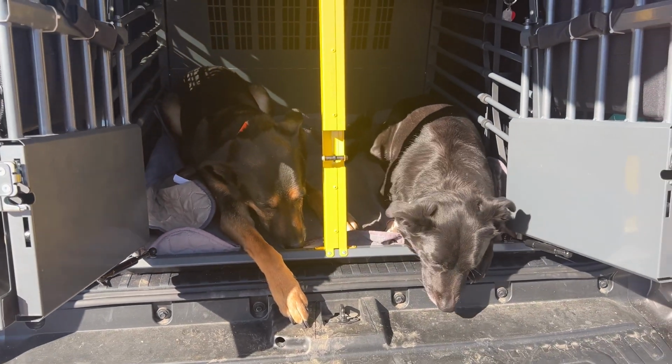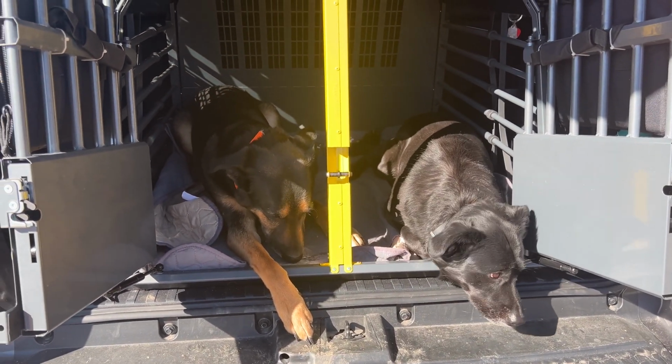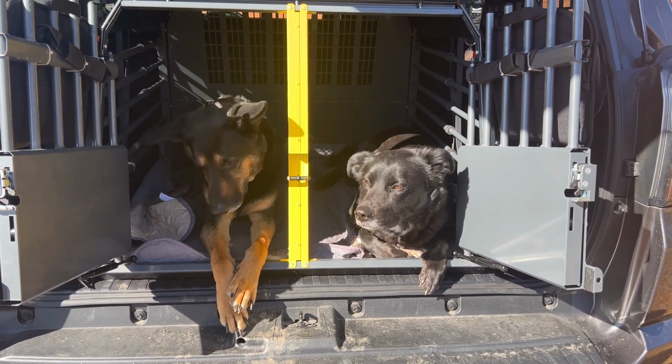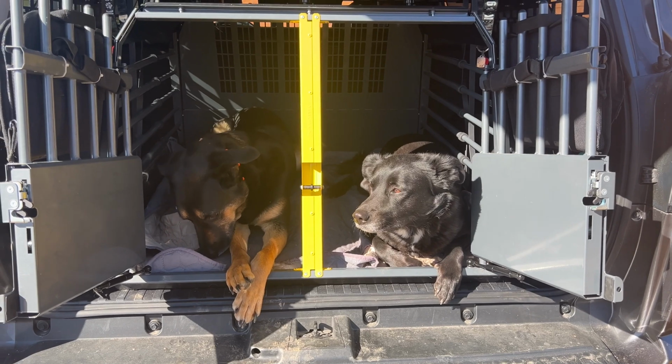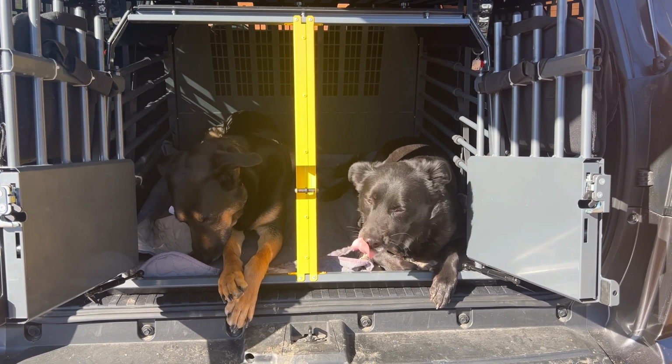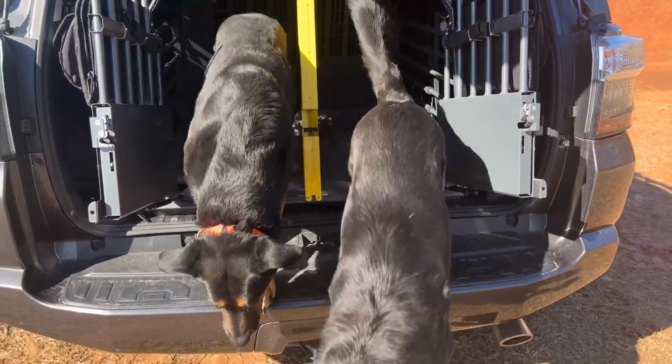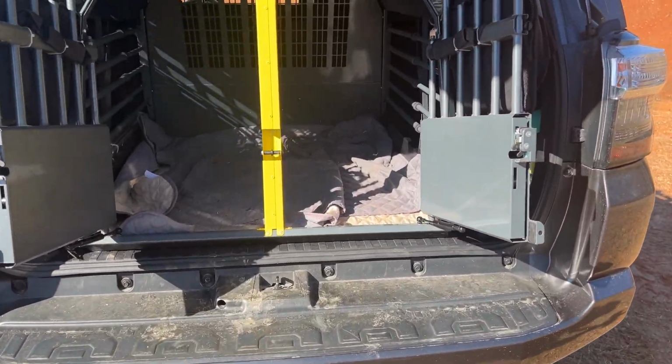However, if your dogs are not 100% solid with getting along, I wouldn't recommend housing them in a crate like this. I would recommend maybe trying to extend it, maybe trying to use the divider or getting single crates, but this works out really good for us. Right. So I'm just going to let them out here so I can kind of show you how we have it set up.